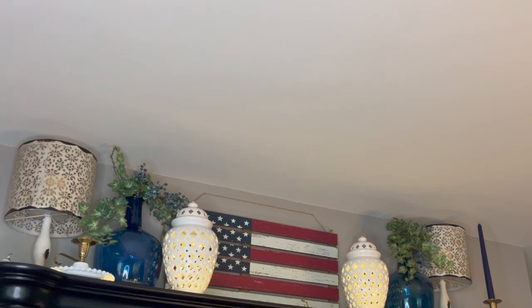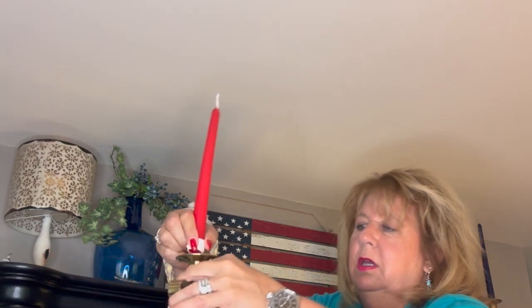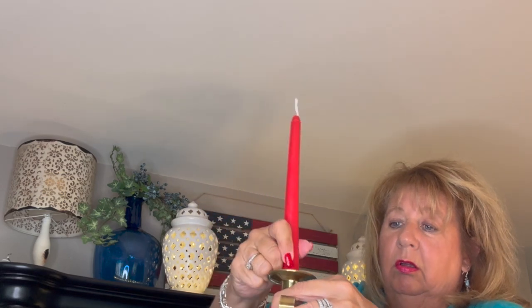I've got blue ones in here right now, and I've got the paper towel trick around them. I've got a red candle for each of these on either end. All I do is take a little strip of paper towel and wrap it around the bottom, which helps to hold the candle up straight. I know people use museum putty and sticky tack and all kinds of other stuff. I've tried all that and I've just found that this works better for me. So there we go. That's all we do.